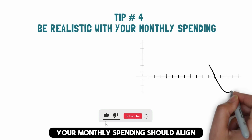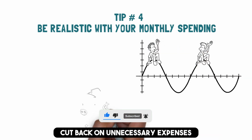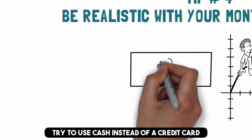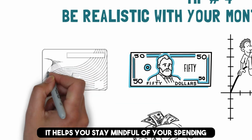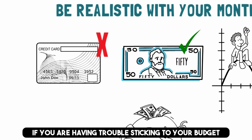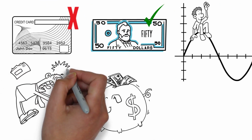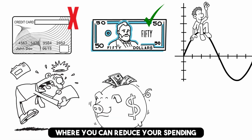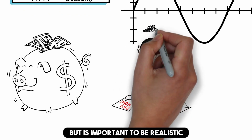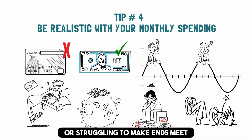Tip number 4, be realistic with your monthly spending. Your monthly spending should align with your budget and your income. You may need to adjust your spending habits, cut back on unnecessary expenses, and only purchase items you need. Next time you go shopping, try to use cash instead of a credit card. It helps you stay mindful of your spending because you can only spend what you have. If you are having trouble sticking to your budget, try tracking your spending for 1 month to see where your spending is going. It will help you to identify areas where you can reduce your spending. It can be challenging to change your spending habits, but it's important to be realistic with your monthly budget. Otherwise, you will likely find yourself in debt or struggling to make ends meet.